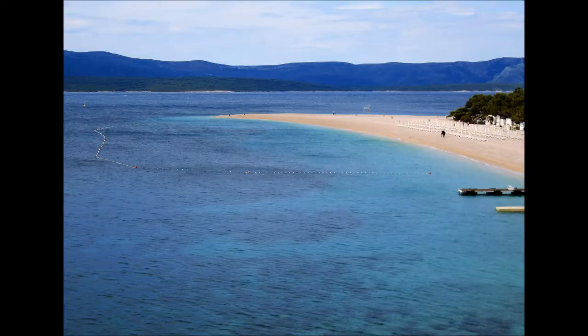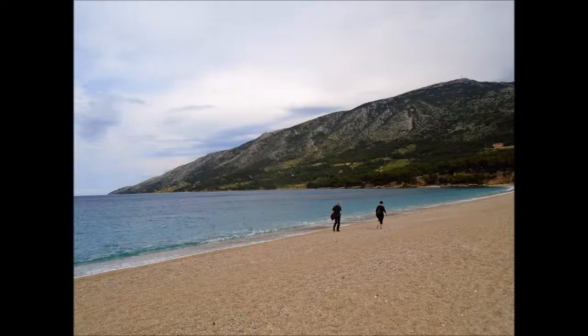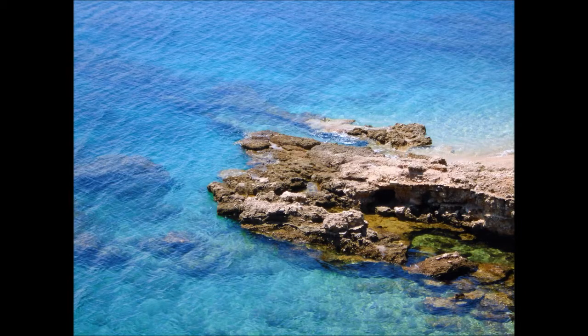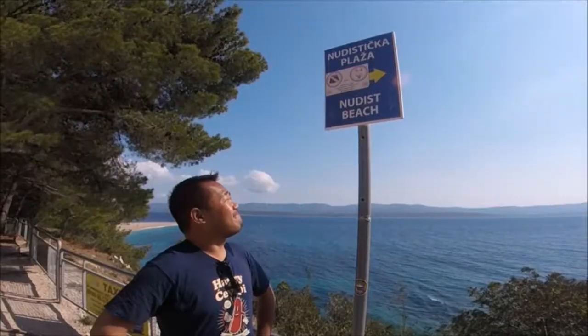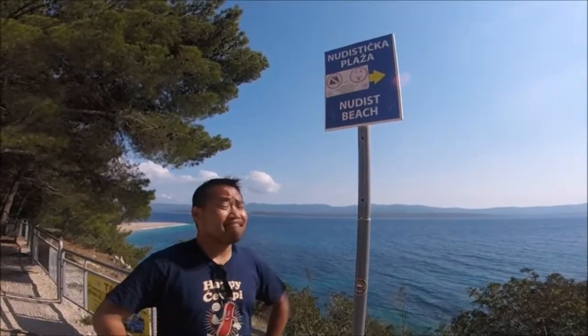Bol is most famous for Zlatni Rat, which means Golden Cape. It's the beach which has been consistently rated as the best beach in Croatia and one of Europe's best as well. It's a rocky beach which changes with the movements of the tide. In fact, the beach keeps growing, its point jutting out into the Adriatic a few more meters every year. Now, I love going to the beach here, and if you are so inclined, you could even go to the clothing optional part of the island.